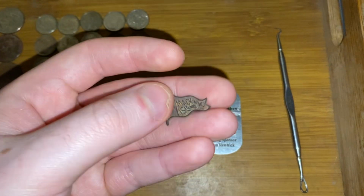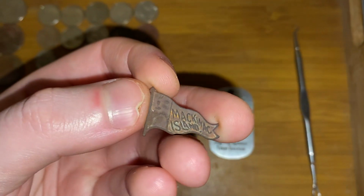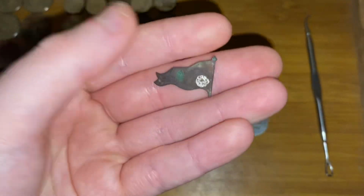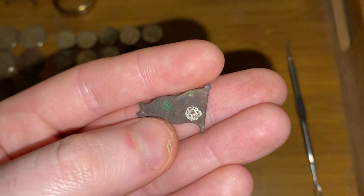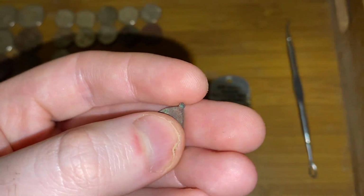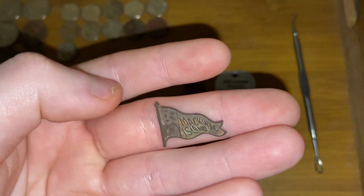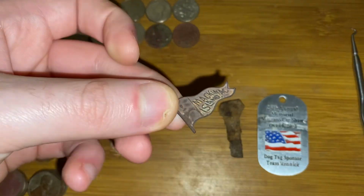Found a cool flag. It was only about 5 inches at a guess. Mackinac Island. It reminds me of the Ocean Grove, New Jersey pin badge, because it's got the right shape and feel, and it had a silver part to it, which could have been weld or something. But yeah, that's a cool pin badge. I like that.